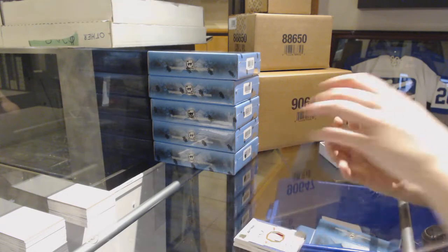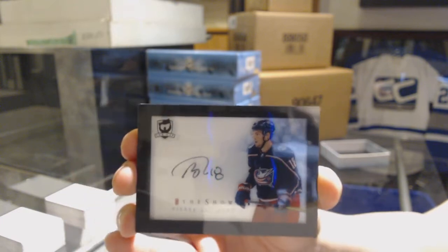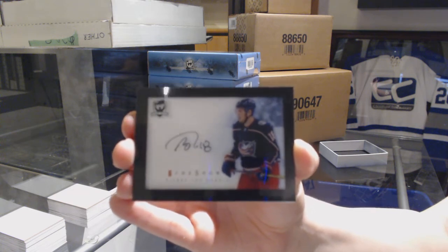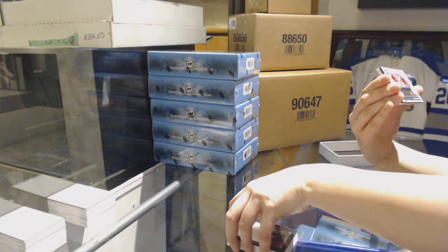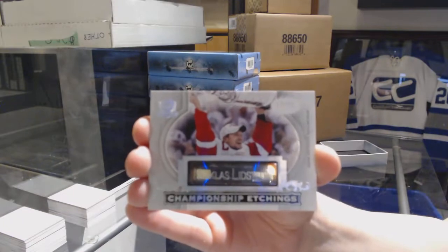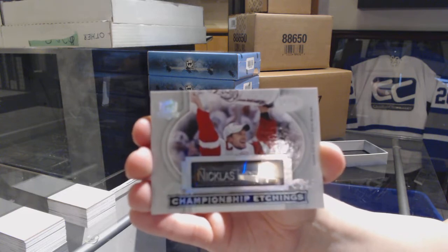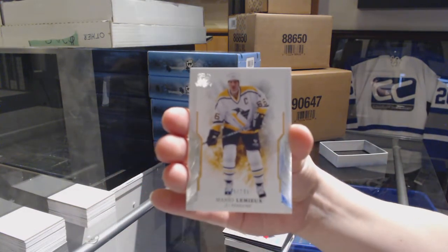We've got a The Show auto for the Columbus Blue Jackets, Pierre-Luc Dubois. This is a good pack. A championship etchings, number 215 for the Detroit Red Wings, Nicholas Lidstrom. And a base card, number 249, Mario Lemieux for the Pittsburgh Penguins.